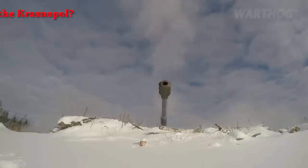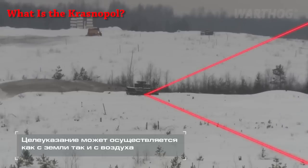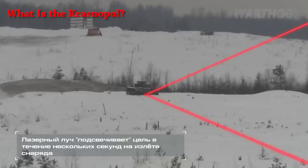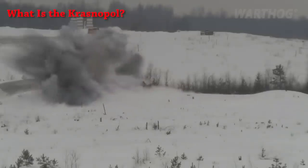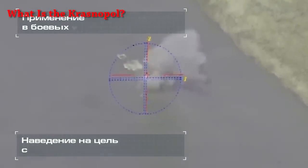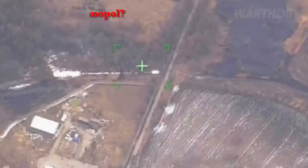The Krasnopol 152mm guided artillery shell is one such smart munition that can be fired from Russian self-propelled or towed howitzers. The laser-guided projectile is often shot at the enemy's artillery systems, known as counter-battery fire. So, it can take on multiple launch rocket systems and tube guns. It can also be successful against command and control centers, bunkers, and bridges.